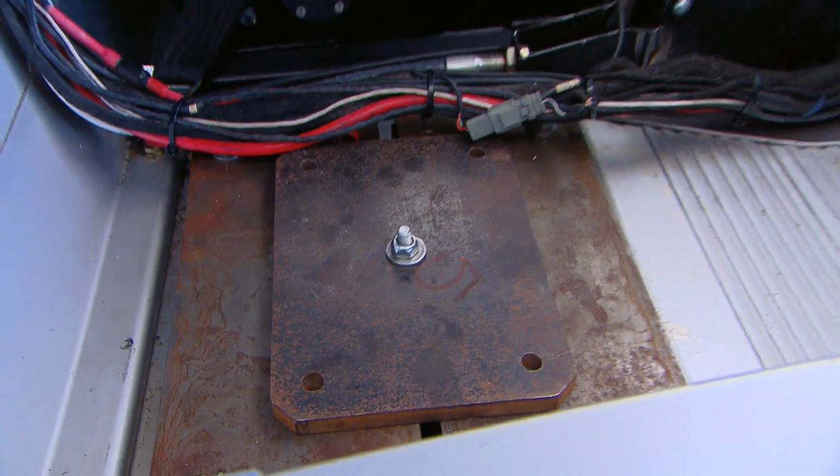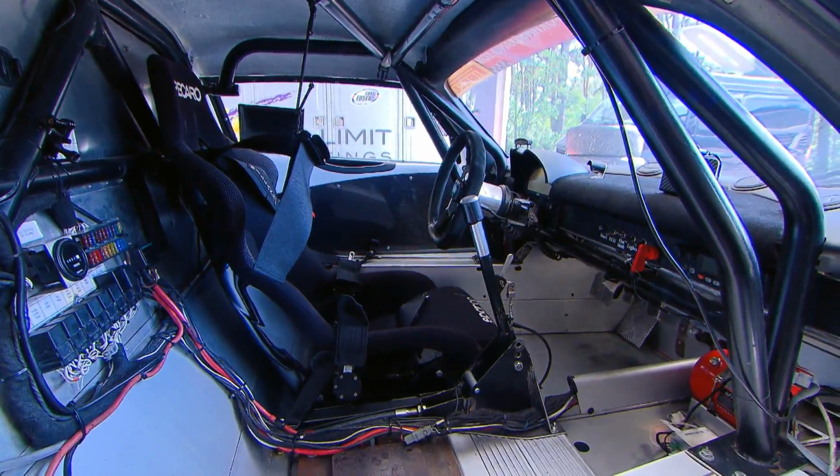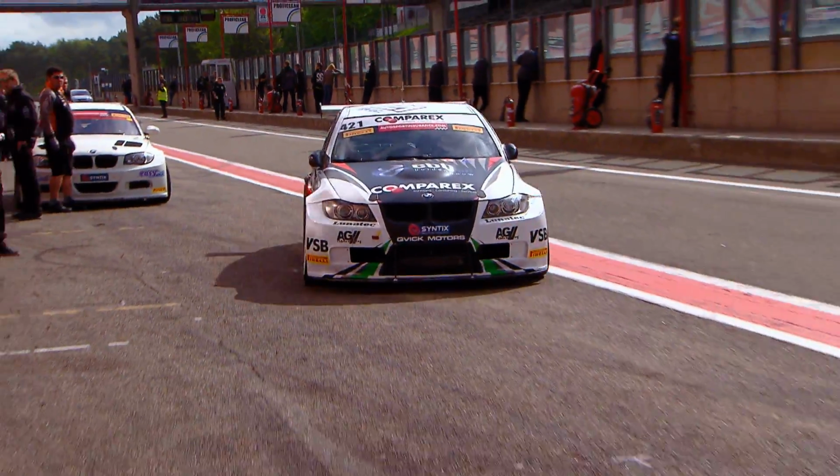So a substantial weight gain for the Lotus, but still Huub Del Noise manages to set a 2nd and a 5th fastest lap time in qualifying, and he's the only non-BMW right at the front of the field.